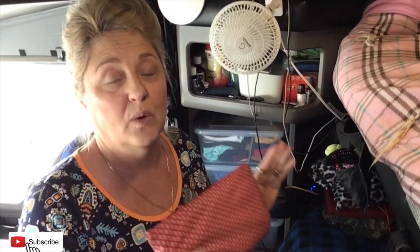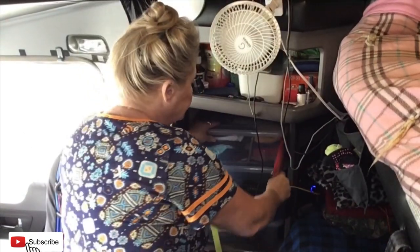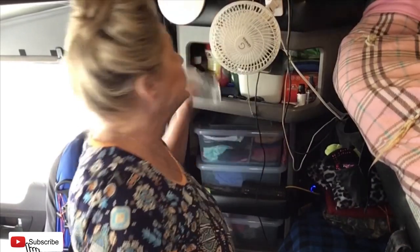We don't use these a lot, but there's a lot of times where there's no signal whatsoever, or we burned up our mobile hotspot, and so we can pull a movie out. And so I have these, and I'll store these down here. All right, always have a bottle of water shoved up here. In the middle of the night I get thirsty and I don't want to have to crawl down.